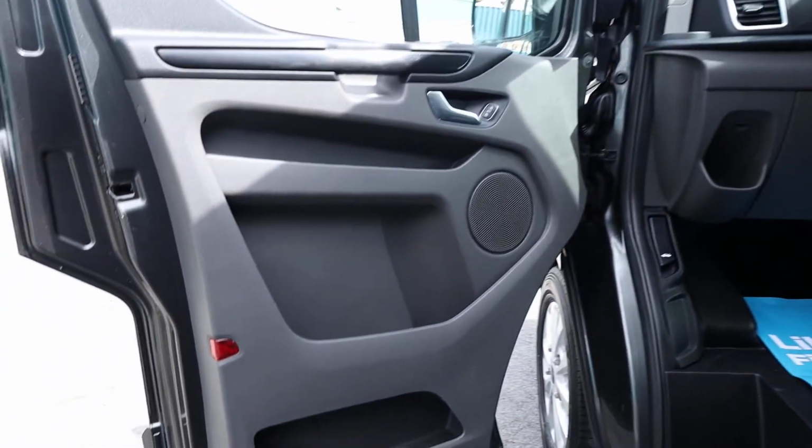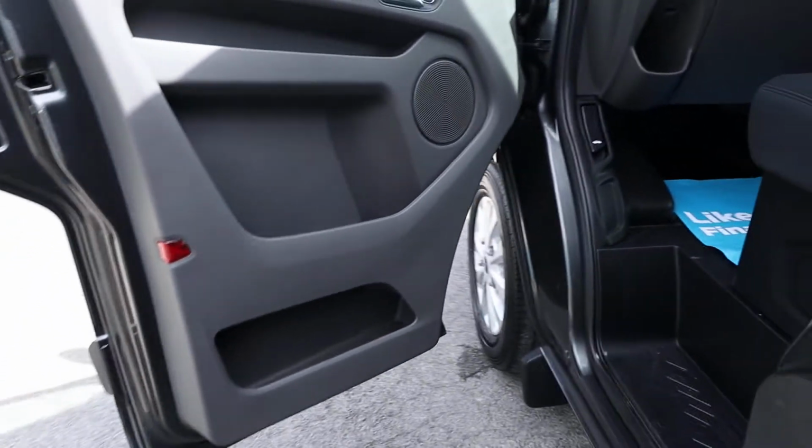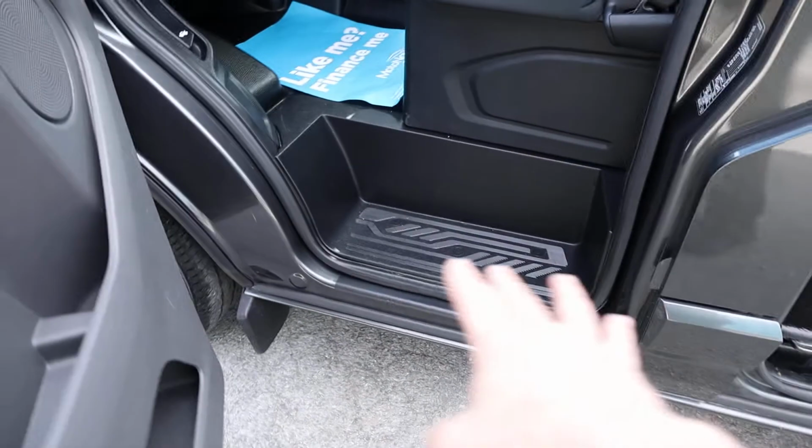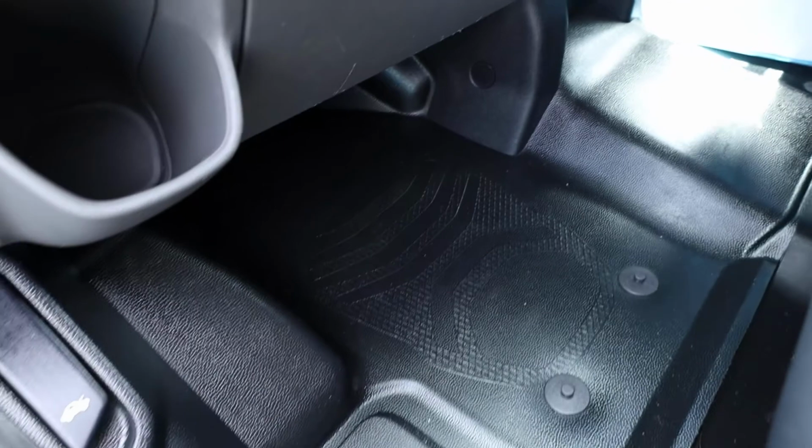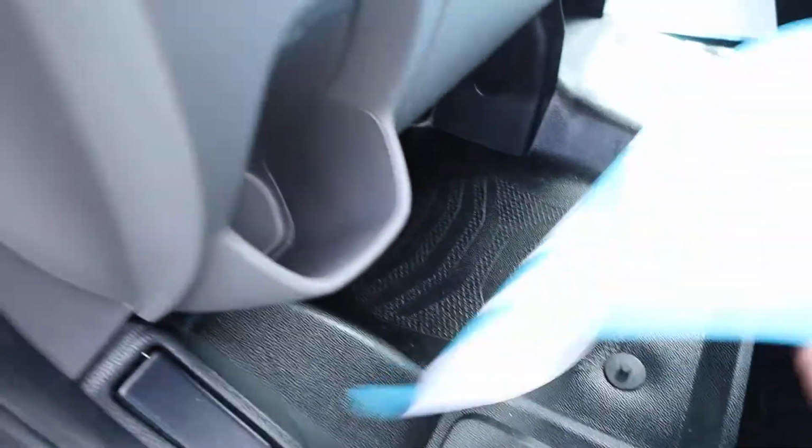So the passenger door card there, looking very clean and tidy. Same with the passenger step, and if I move this mat out of the way, you can just see how nice the floor is under there as well.